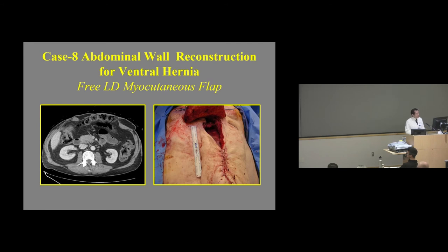So this is a patient with abdominal wall reconstruction for a ventral hernia. It's one of the burn patients, and Dr. John sent the patient to me and said, hey, they've got a ventral hernia here, and this is a burn patient, and you cannot move tissue very much. You really have to do a free tissue transfer.